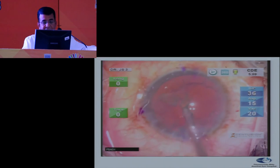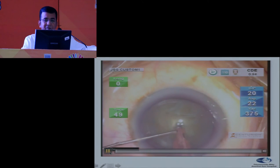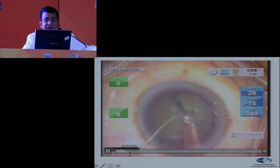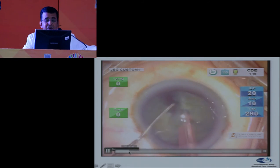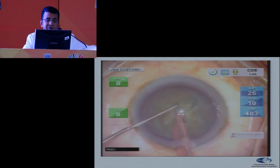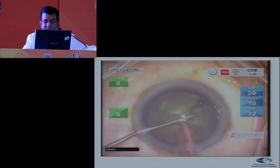This is the post-arcuate. Then I think this was a case of advanced glaucomatous damage, where we have reduced the IOP to around 20 millimeters of mercury, and we can see that in such situations also we have a very good hold, we have a very good crack, we have a stable chamber, and we can carry out the process without any issues, without any trouble.